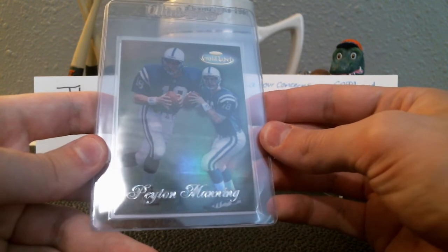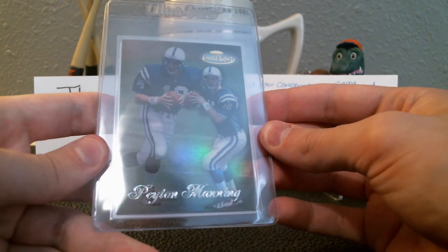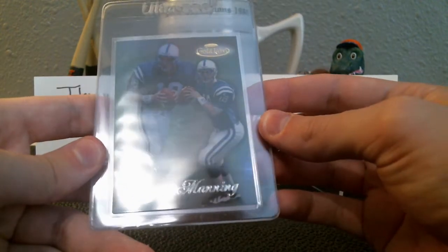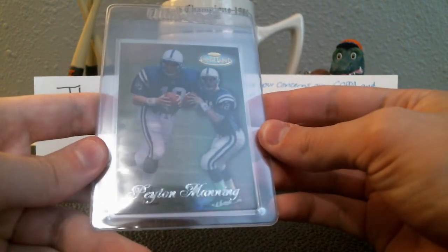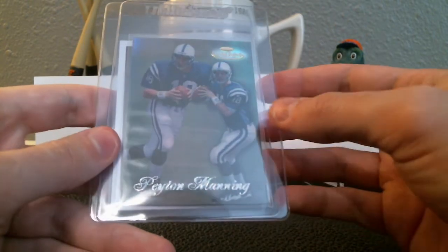Everything else is fine with the card, so I'm just wondering what you guys think. Are print lines something that's going to knock me down a little bit more, or do you think that it'll be okay? They're very minor. You kind of just have to hold it at the right angle to see it, but it's not a scratch. It's a print line from when the card was manufactured. So let me know what you think on that.